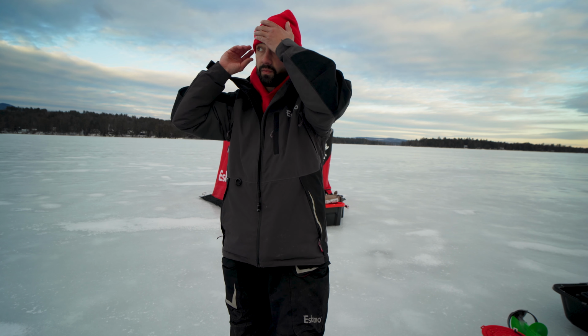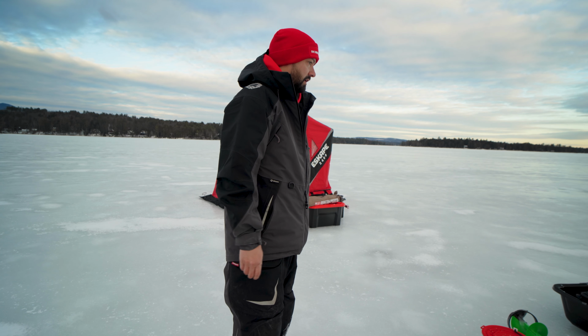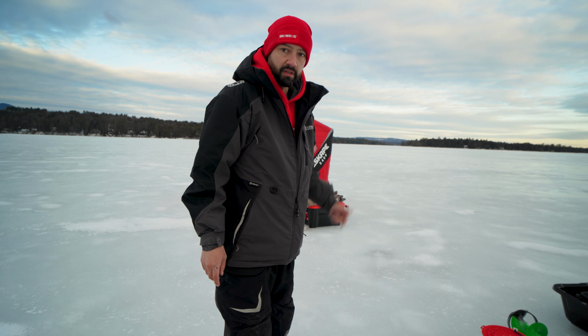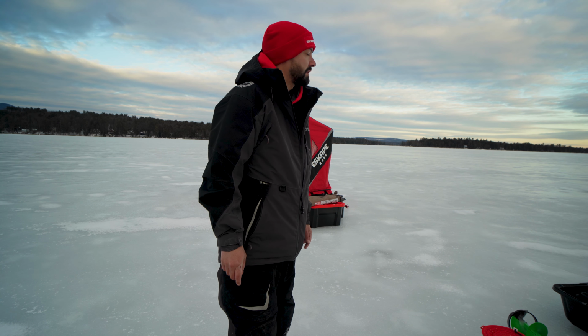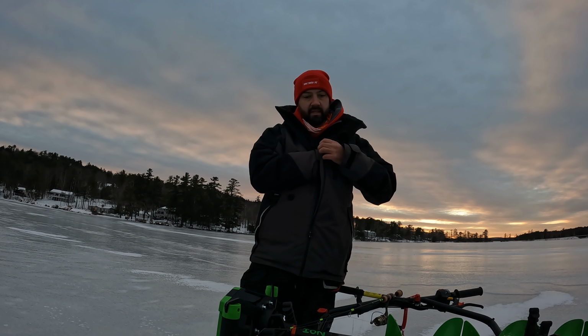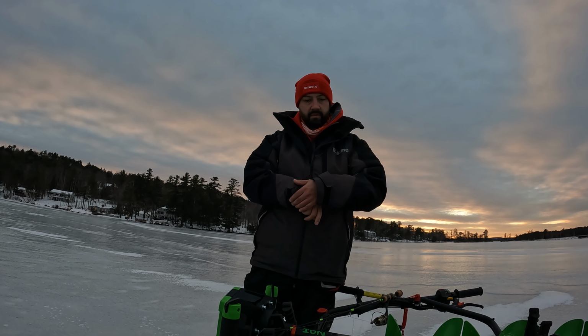Alright, I got some more to set up, but we're gonna go bounce around until it gets actually legit dark out. And I'm gonna drill a couple more holes in there. One for the camera, and then one for a second line. And maybe another one for the sonar, I don't know. There's gonna be a lot of holes in there. I don't specifically try to target them in the daytime. They're very nocturnal fish.